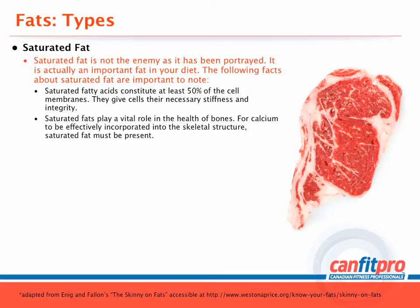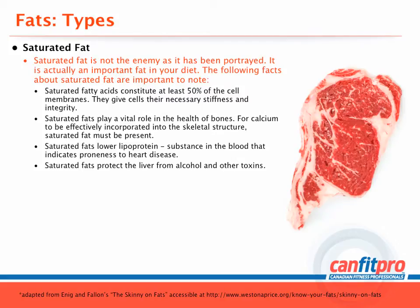Saturated fats play a vital role in the health of bones. For calcium to be effectively incorporated into skeletal structure, saturated fat must be present. Saturated fats lower lipoproteins, substances in the blood that indicate proneness to heart disease. Saturated fats protect the liver from alcohol and other toxins. Saturated fats enhance the immune system.